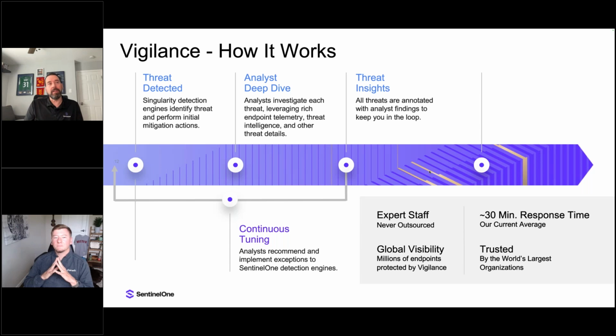But how does it work? Basically, the threat is detected from an MDR service or from our platform. That could be the MDR, or it could actually even be our identity product. Vigilance will look at that. They'll triage it, do a deep dive. They'll look at whether there is something else we need to do, or did the endpoint product actually remediate and do what it was supposed to do? If it does, then they just mark the ticket as, hey, we're good to go, add the notes, and move on to the next ticket. If there is additional insight or information we need to relate, then at that point we would basically contact you.